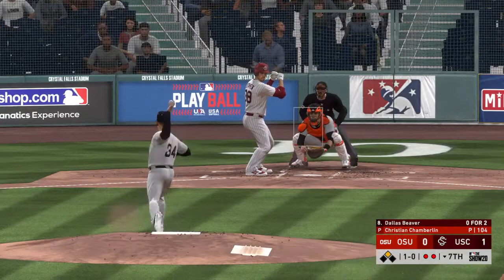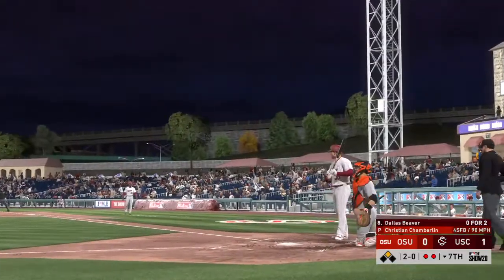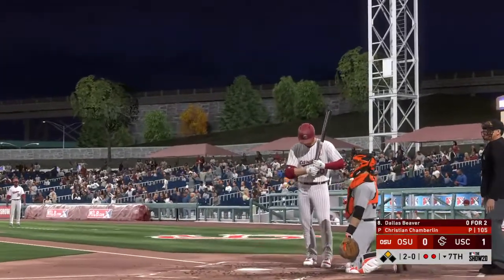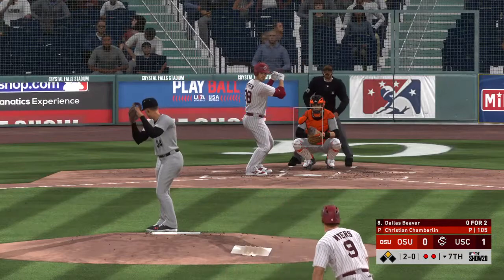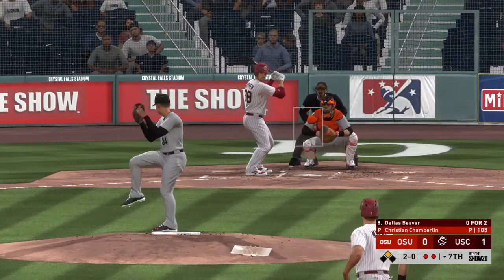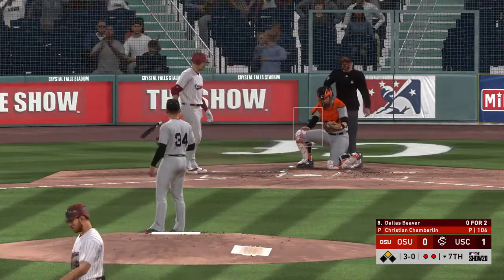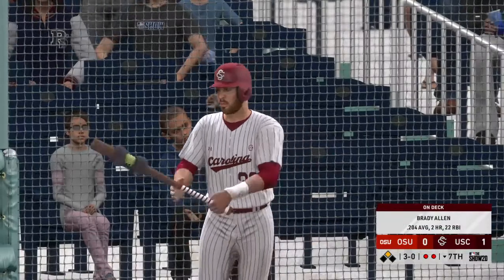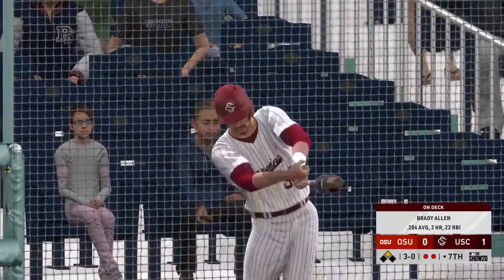One and oh, here it is. And 2-0 as this one's taken low. Couple strikeouts early in the game, but he's done a much better job in this at bat trying to get ahead and put himself at a good hitter's count. Here's the 2-0. 3-0 now. Every base runner in a close game like this really matters, so you can't afford to be giving out free passes this late.